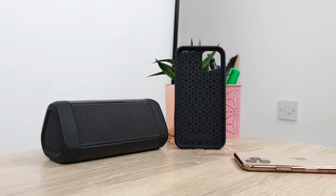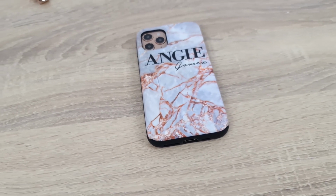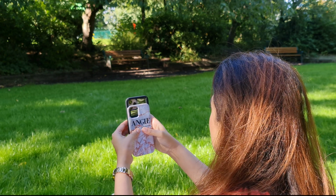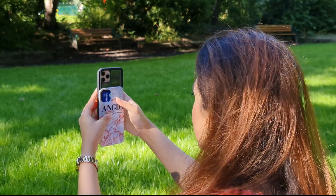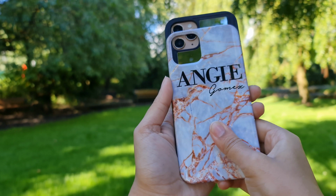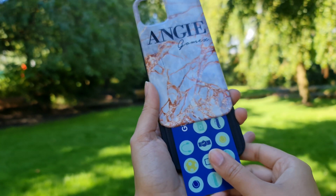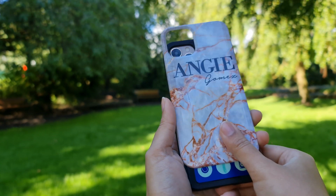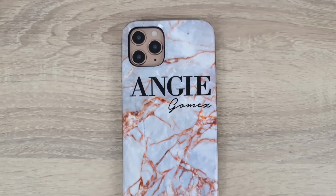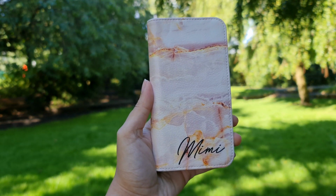Next, we have the Tough Impact card and mirror case. If you like a multi-function phone case, then this is the case for you. Not only does this phone case do everything that the Tough Impact case does, but it also has a mirror and a card holder at the back to make sure you're looking your best at all times. It's very cleverly designed so that if you slide it down, there's a mirror, and if you slide it up, you can hold a card. You can slip in your travel card or a credit card, and it will ensure that your card stays safe and secure.